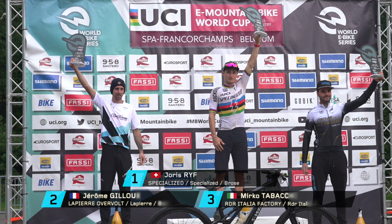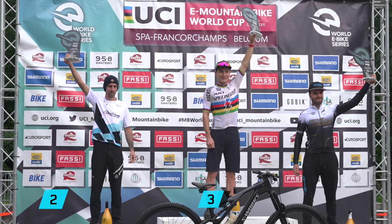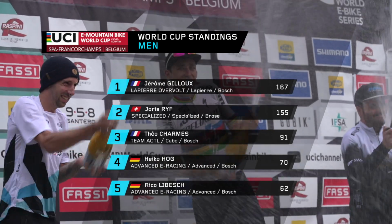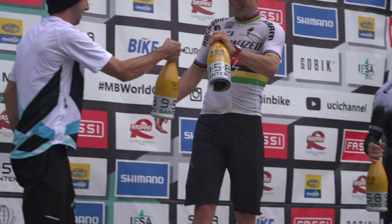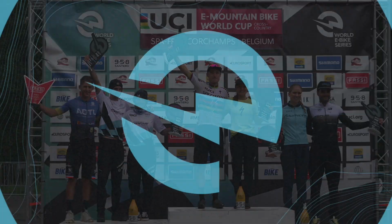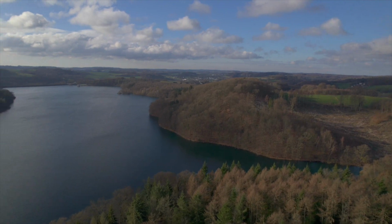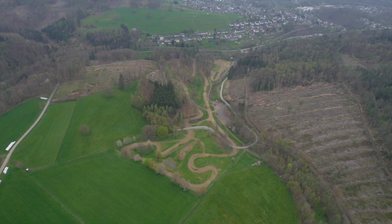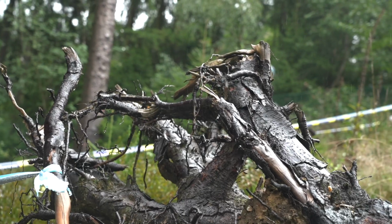Joris Reef, this man is on a rich vein of form right now. He wins again. But Jérôme Gillot still top of the leaderboard, but that gap again is narrowing. Fantastic racing in Belgium, in Spa Francorchamps. The riders now head to Germany, round 5 in a couple of days' time, September the 2nd to 3rd, for back-to-back and on a brand new track, the first ever WES German round. Bye for now.